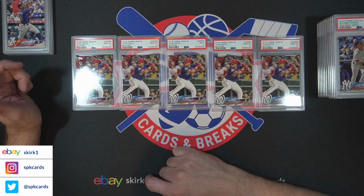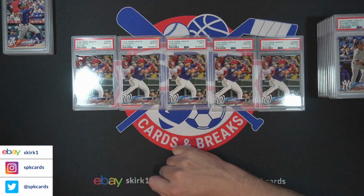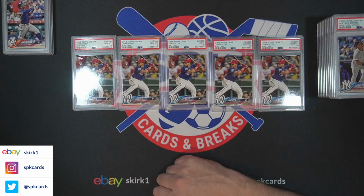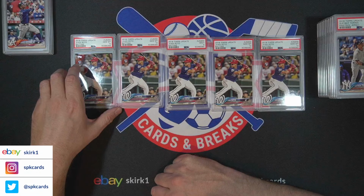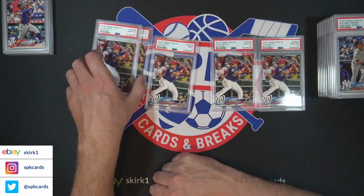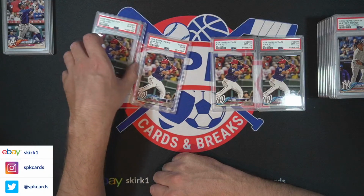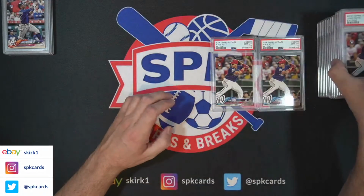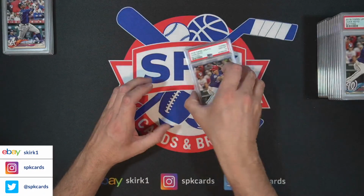So cool. It's crazy. I remember I opened up so much 2018 Update. I remember selling lots of like 5 and 10 count, and even 25 count Juan Soto, Acuñas, Gleyber Torres, Shohei Ohtani for like $4 or $5 a pop. It's absolutely crazy. And now you guys all know the pricing of those. But hey, 4 10s on Soto. That's cool. That is cool. I will take that. I didn't see any Acuña 10s in Update. Had a lot of 9s.